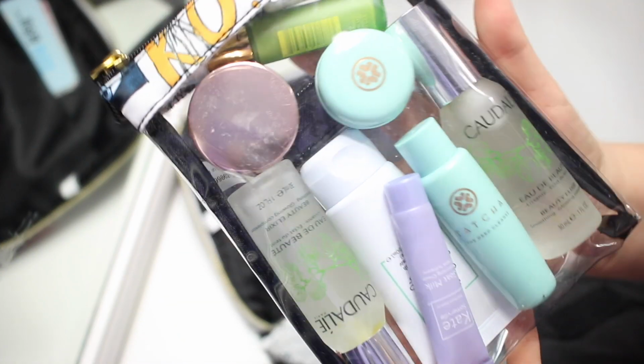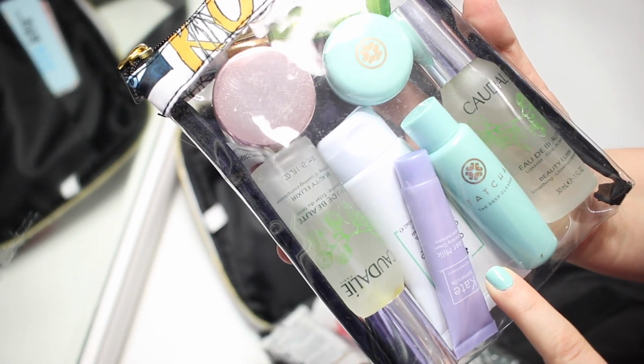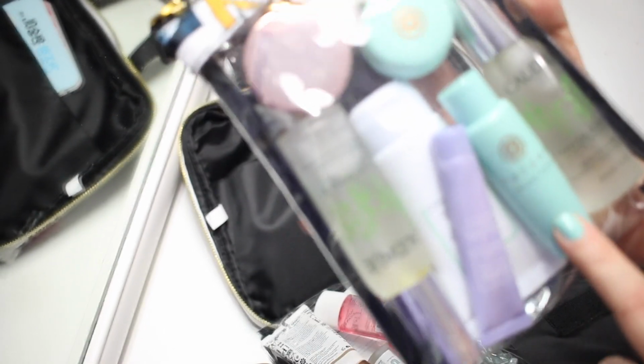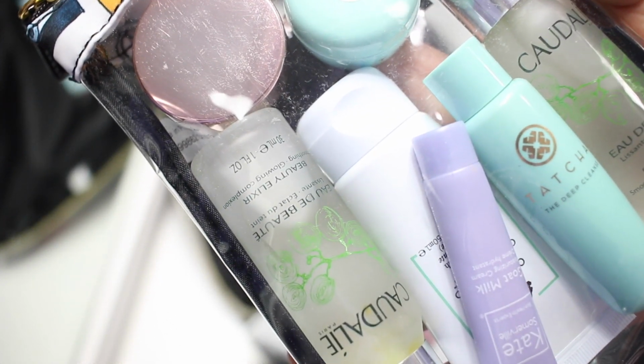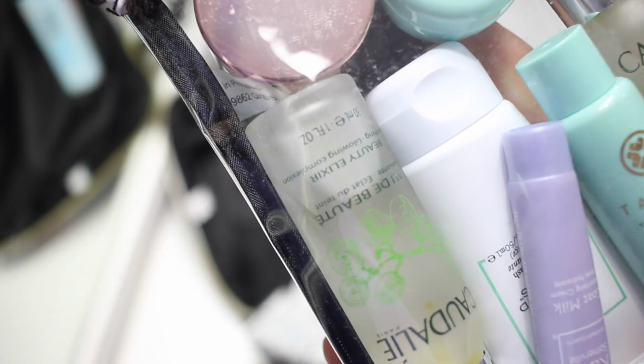In this other case, I have my face washes. This big one is the Origins Checks and Balances. I'm also taking the Tatcha Deep Cleanse. I've never tried it, so I want to test it out. I also have a little sample of the Kate Somerville Goat Milk. I really go through a lot of face wash while I'm on trips, especially if I'm rooming with my brother and sister because they always use my stuff. So these, I definitely won't be coming back with. I'll be done with those over there on the trip.